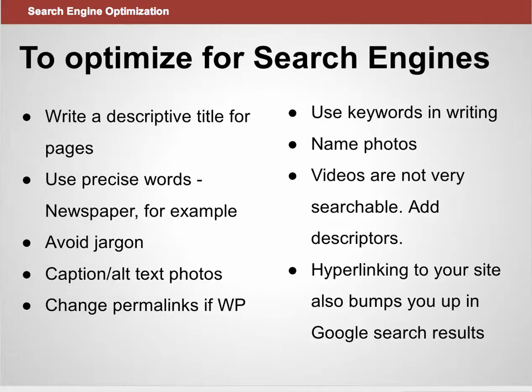Videos, sadly, are not very searchable. When you embed a video on a page in WordPress, Google just sees that a video is there, but it doesn't know what video. So add some kind of descriptor, a subhead or a caption to that video.